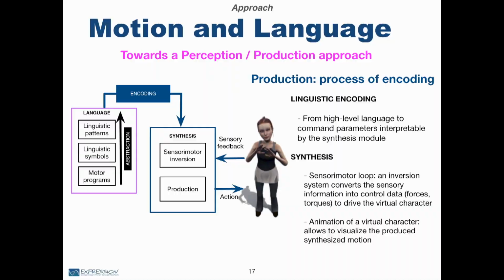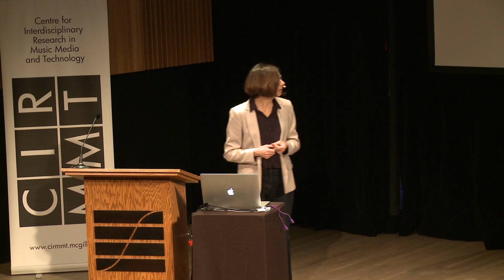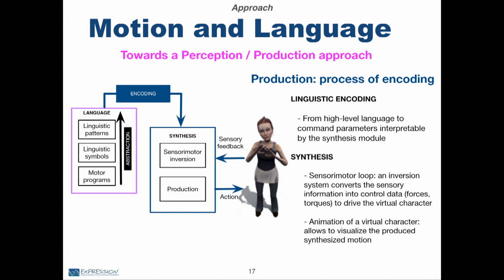In the process of encoding, we have an inversion of the linguistic stack somewhere. In the language module, we go from high-level languages to simple motor programs and to command parameters that can be interpreted by the synthesis module. In the synthesis module, we generally have a sensory motor model expressed as an inversion system that converts the sensory information into control data applied to the different controllers that drive the virtual character. In this sensory motor loop, I didn't talk about that, but this is the brain which is involved, of course. And the use of an animated virtual character is a way to visualize the produced motion.